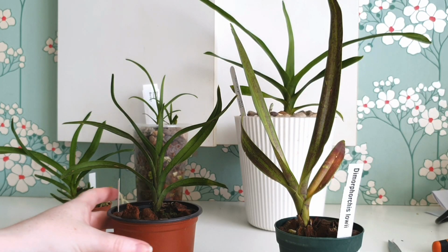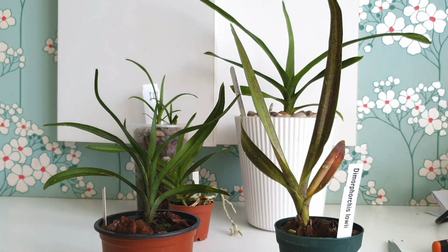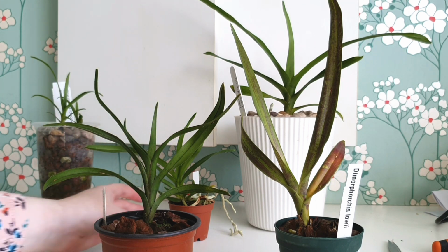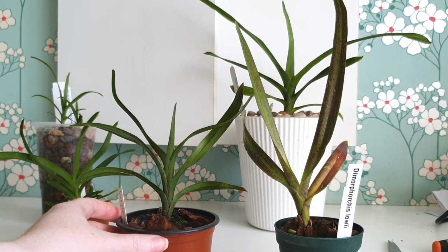This is my final little lineup, and I'm super happy with the rossii and the Vandaceous from Grosseracina Orchidine, but I'm not so amazed by the lowii. I think we can recover it, but it's going to drop that little leaf on the right there, and it's looking like it's had a little bit too much direct sun.